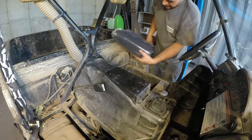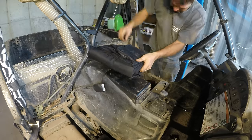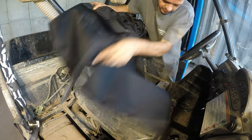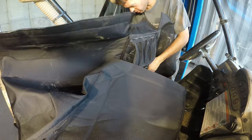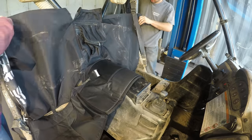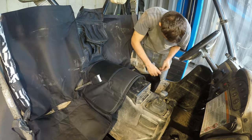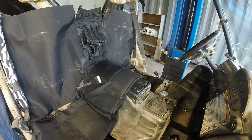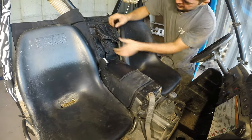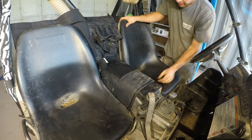All right, so another thing I got to attempt to make it quieter is this thing. It's got this nice thick cover right here, plus it covers all this area and goes under the seats, and it's got this storage bag here, which is pretty nice. So that should definitely make it quieter.